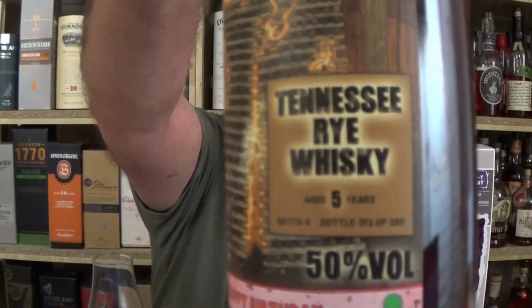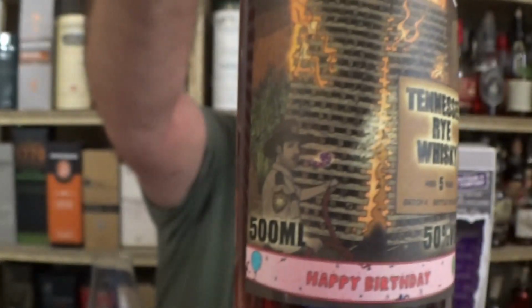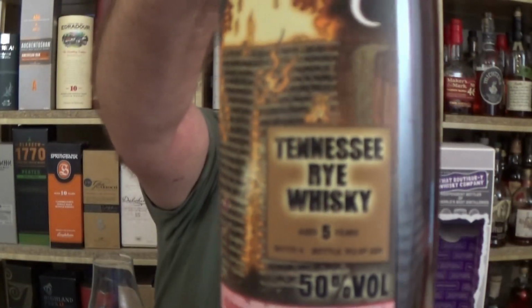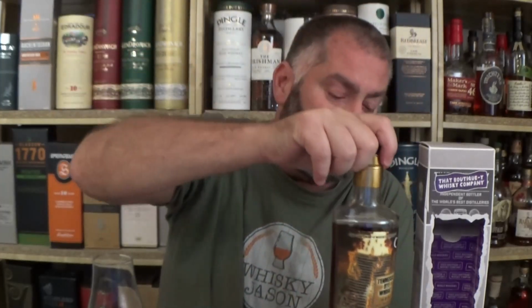All right. So, about the label. Now, this is a very interesting label. This is not my first label for that boutique whiskey company, with the police officer, with him having a hose, with here the sugar maple being burnt and changed into charcoal. I was actually at the George Dickel Distillery, now they like to call it Cascade Hollow, and they showed us the area where they do that, and that's great.